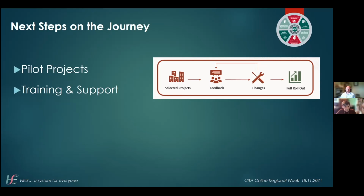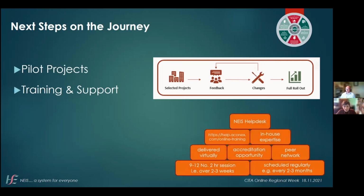What's key to us is that training and support is a foundation block to any ICT rollout. So what we're offering our own teams internally within estates, there's about 9 to 12 2-hour sessions that we're delivering over 2 to 3 weeks. I suppose that in itself is a change from how we would have traditionally rolled out training, where we would ask people to come to a 2 or 3 day block event maybe and sit down to presentations.